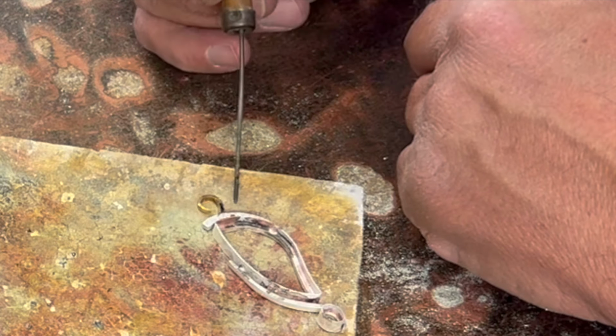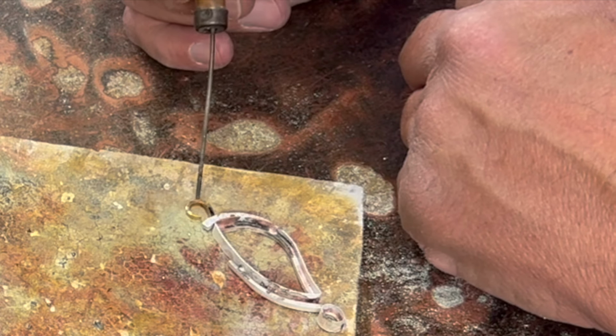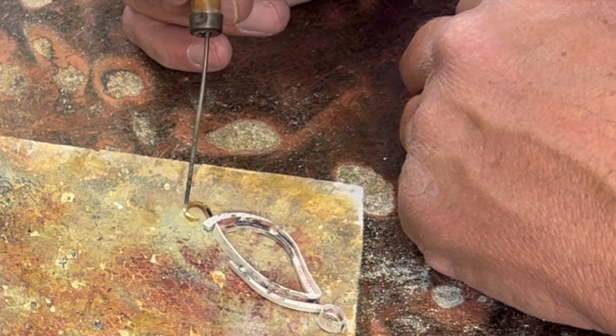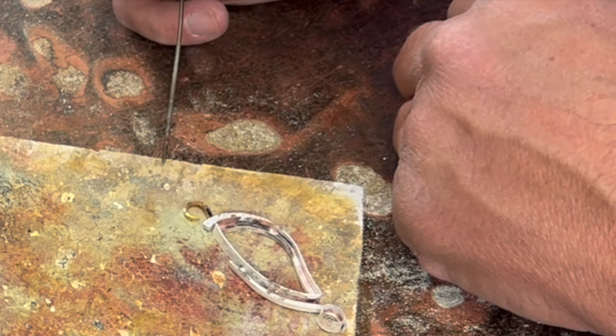I filed it out at just a slight angle so it would match up to that nicely. That right there.